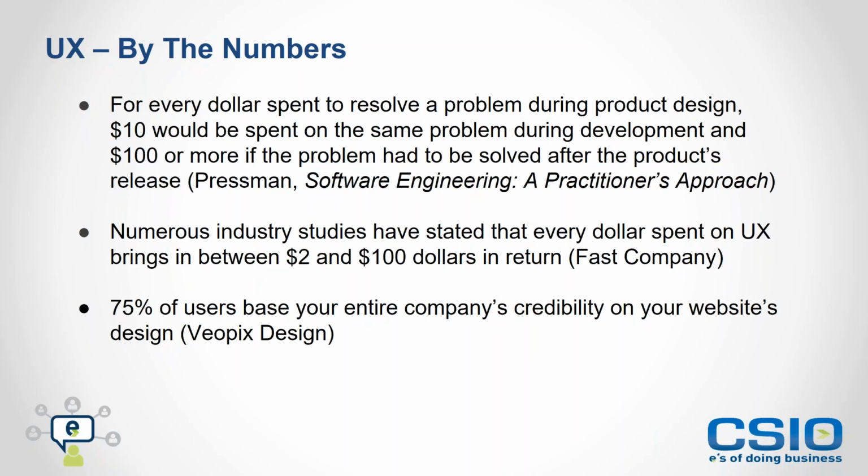Shill Insurance Brokers, they are a CSIO technology leader. They scored 100% on the CSIO Technology Scorecard, and they followed a similar process for the development of their website, shillinsurance.com. We'll hear some details from them soon on how they went about that.